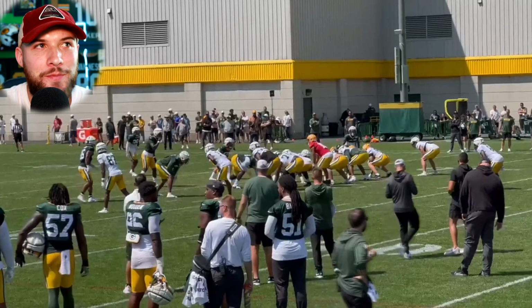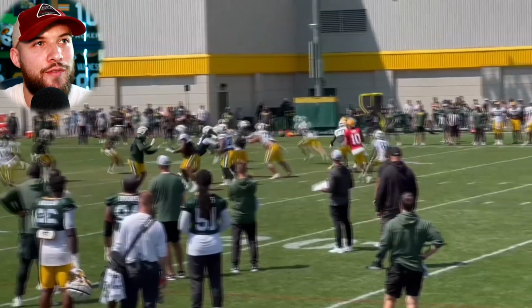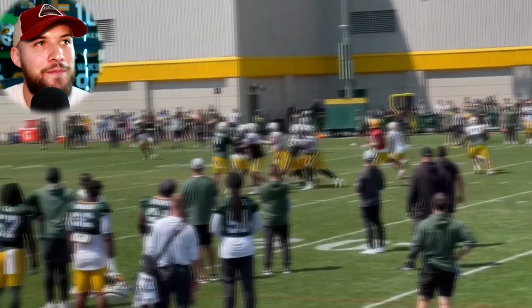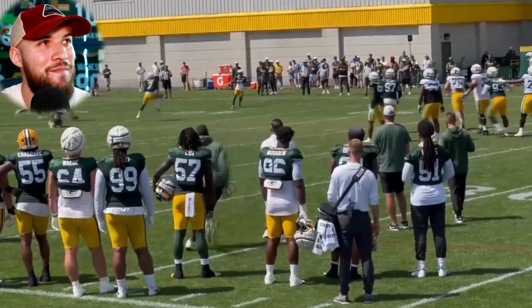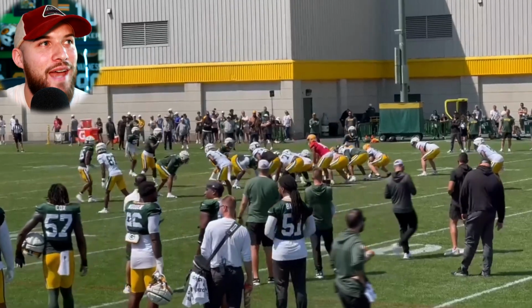Now we have 2 interception clips. Now this one was a free play. I believe Love got TJ Slayton to jump offsides there, so it wouldn't have counted for an interception, but it's still impressive to see Isaiah McDuffie get up there, tip that ball up in the air, and Quay Walker come down with the ball.